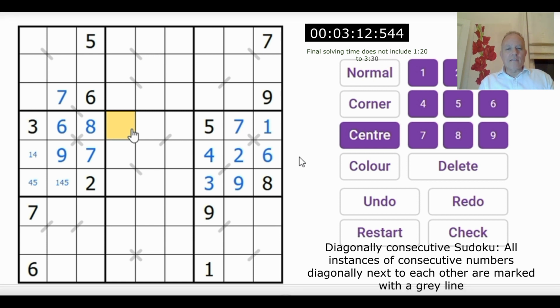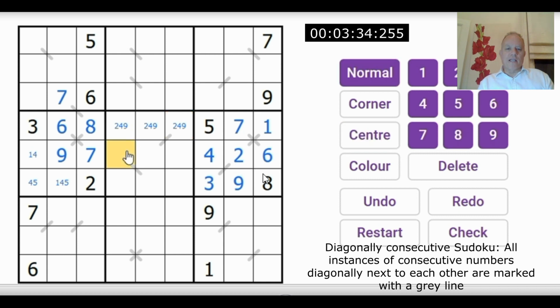It doesn't last, to share the secrets, but we've got 3, 6, 8 and 5, 7, 1 across this row 4 now. So we're going to have to fit in 2, 4 and 9, but there's not very many of the grey lines to provide constraints here. So I'm just going to fill in the various possibilities 2, 4, 9 at this stage.